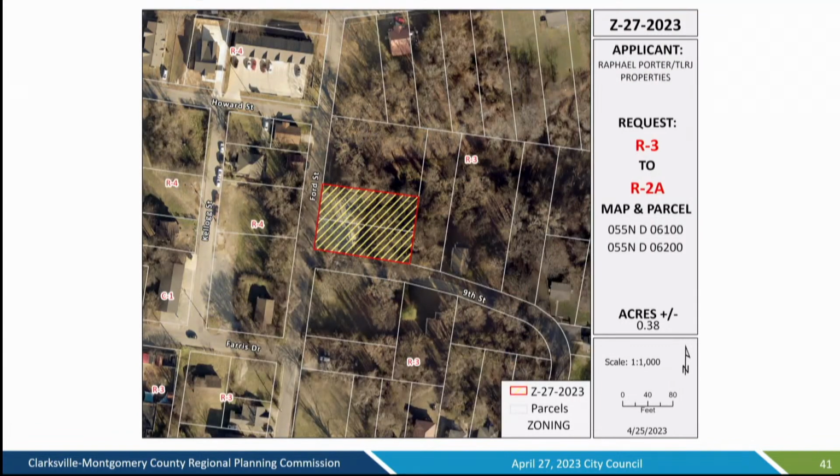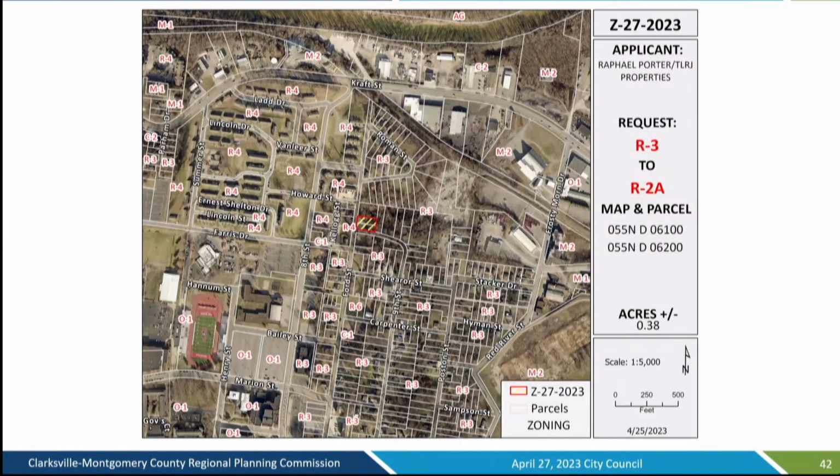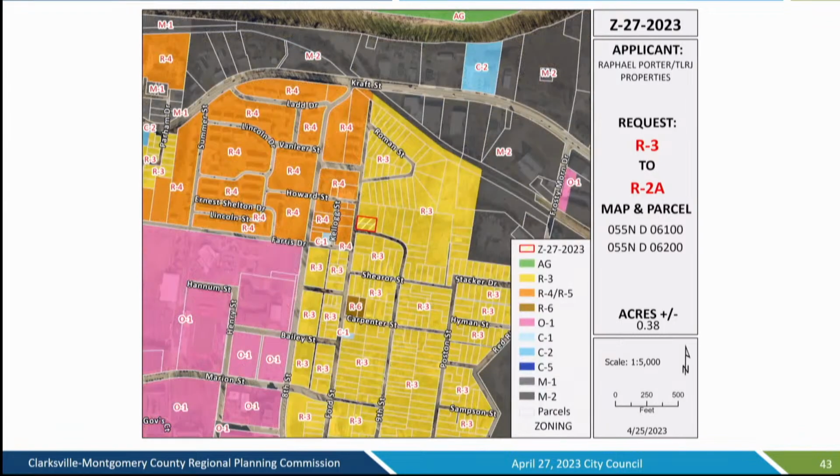Please, sir. This is Planning Commission case Z27, 2023, application of Raphael Porter. This is 0.38 acres, currently zoned R3 and requesting to go to R2A. It is not an extension of the R2A. The parcels are at the northeast corner of 4th and 9th Street intersection in City Council Ward number 6. These are 2 lots at a street intersection that have been cleared recently for development purposes.